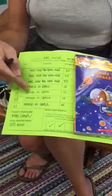So you can see that I've read this book for 4 days now, but I'm not quite finished with it, so I'm going to mark still reading. And it's actually time to turn in my log.